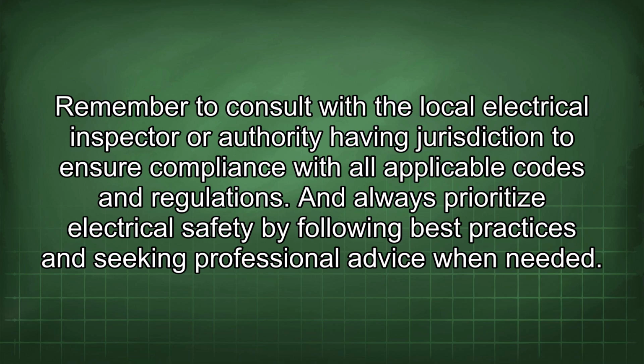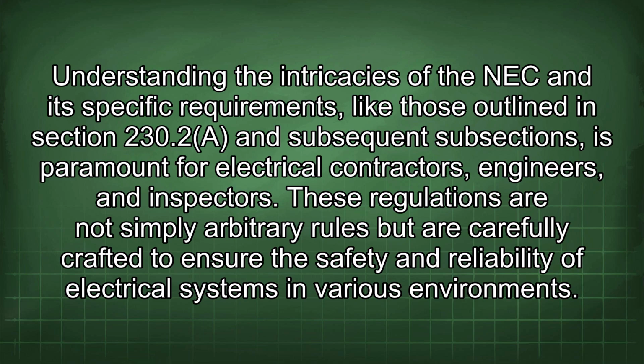And always prioritize electrical safety by following best practices and seeking professional advice when needed. Understanding the intricacies of the NEC and its specific requirements, like those outlined in Section 230.2 and subsequent subsections, is paramount for electrical contractors, engineers, and inspectors.